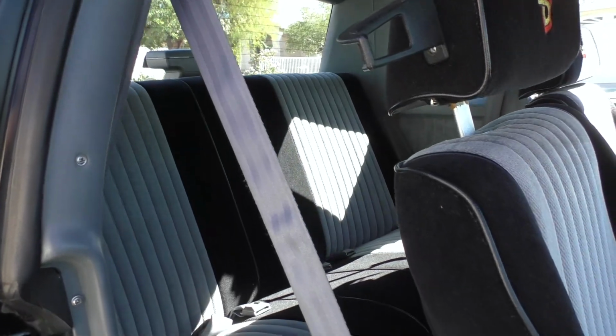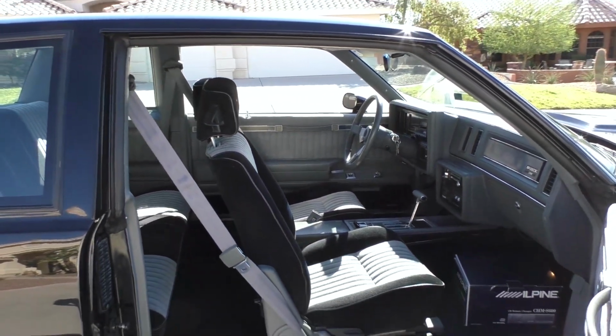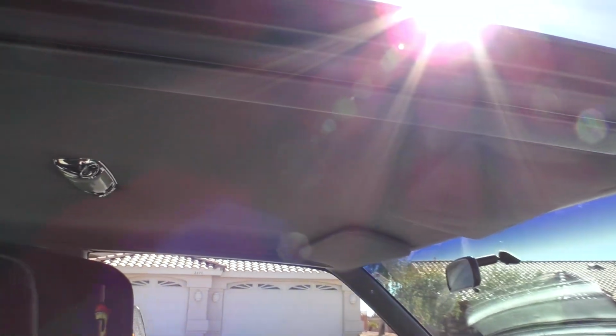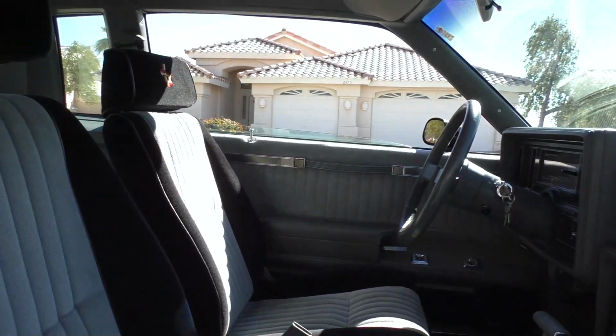To the back here. As a driver's power seat, I can't do it with one hand, so I'm not going to do it. Seats flip up. Back seat wise, headliner's nice. Get you the headliner. Just nice and tidy, how you would expect a well cared for car to be.